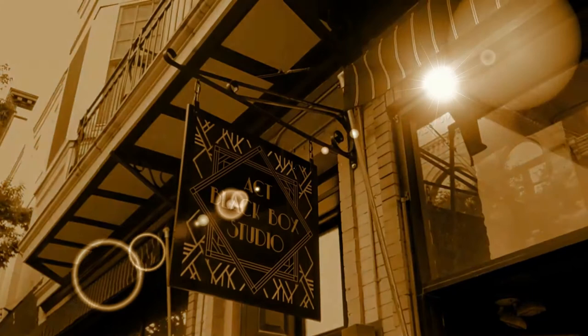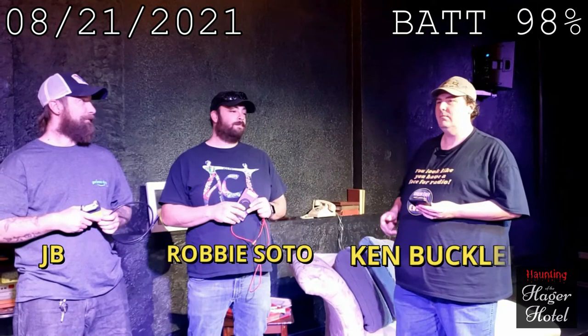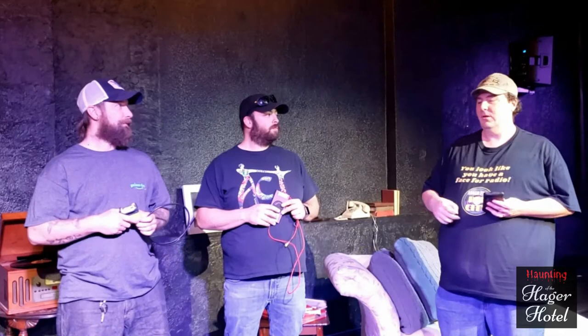All right, so we are here at the beautiful Act Black Box. Robbie has asked us to come research the history of this building and see if we can find any old relics, possibly that they could put on display to show some of the arts and entertainment history of this building.